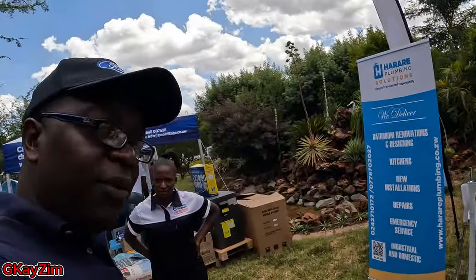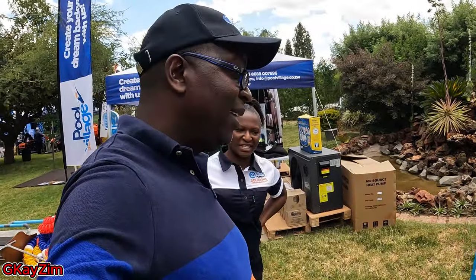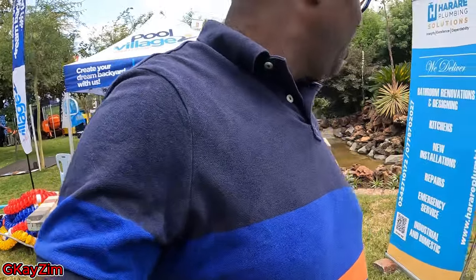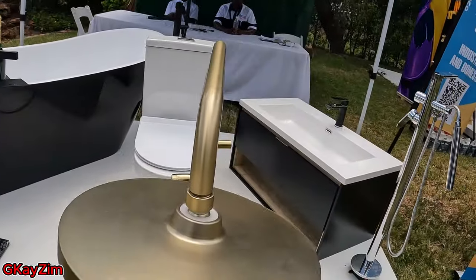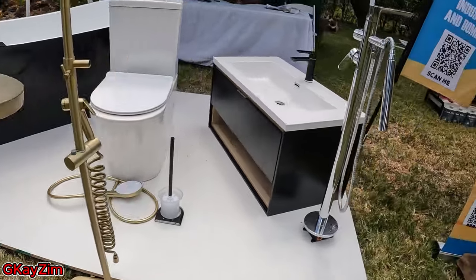So if you guys want luxury, you go and see Harare Plumbing Solutions. They've got it all. They've got tubs, sinks, some fancy, fancy sinks as well. And what's this? The shower. The shower? Yes. Wow.